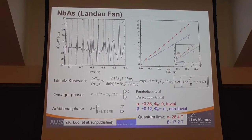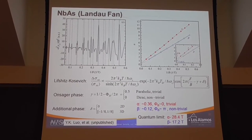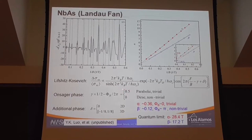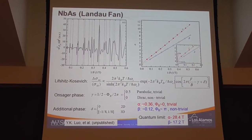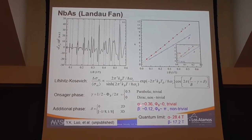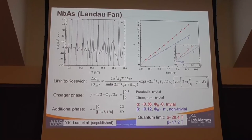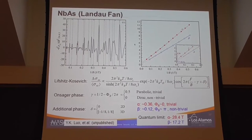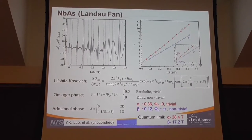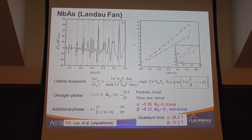The intercept tells you something about whether the material is topological, whether that particular orbit is topological. If it's trivial, you expect a half-integer intercept. If it's non-trivial, you expect an integer intercept. What we find is that the alpha pocket has an intercept closer to a half, and the beta pocket closer to zero, actually within the limits of the additional phase factor that you can get in a 3D material. So we've assigned the beta pocket as electron-like. Certainly we find evidence that it's non-trivial.